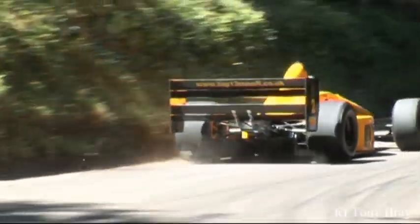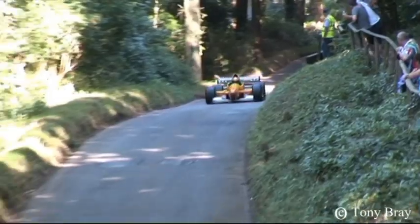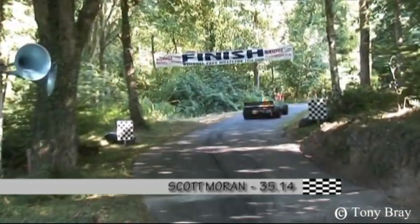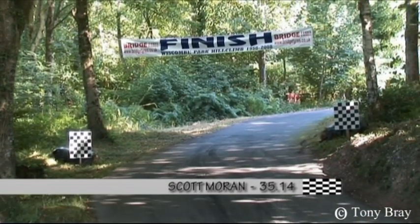That's a clean exit from the hairpin, and now the power really tells as Moran charges up Castle Straight into Martini. He needs to beat Groves' time of 35.09 to win this runoff, and he's not done it. The time is just 400ths down and Martin Groves has pulled another one back.